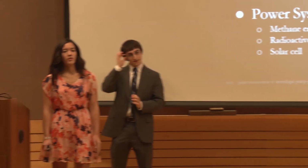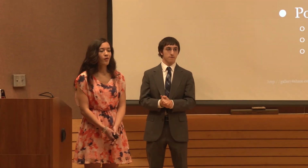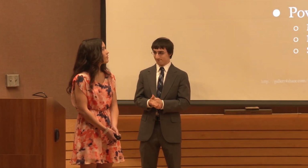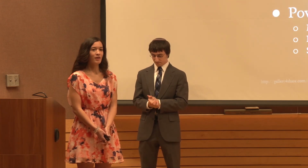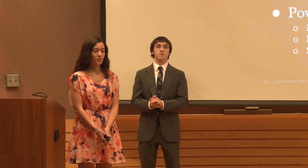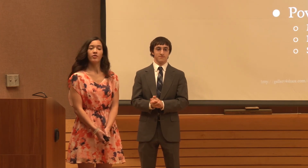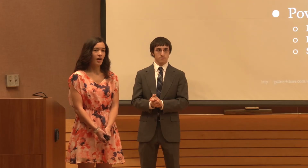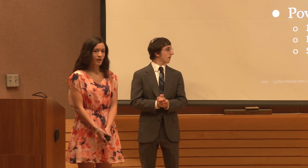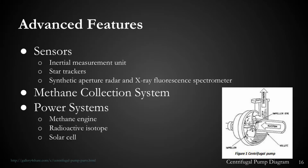In order for the robot to be able to locate the methane, it is necessary that we include some advanced features. So we will be incorporating 3 sensors into the design of the robot. The first is an inertial measurement unit, which consists of an accelerometer, which measures acceleration, and a gyroscope, which measures speed while turning. And for location purposes, we will be including star trackers.